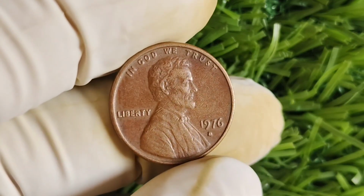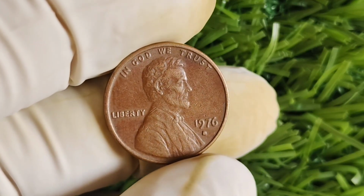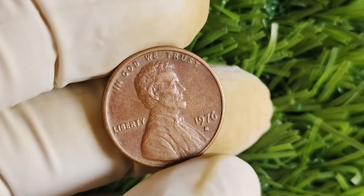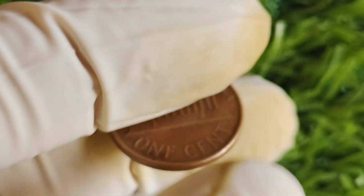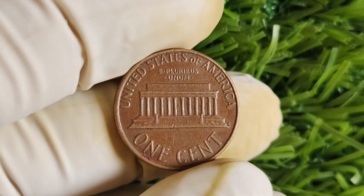Hey there, coin lovers. You ever walk into your local thrift store or dig around in your old coin jar, hoping to find that one golden ticket, a coin worth millions? Well, what if I told you there's a penny, yes, a freaking penny, that could be sitting in your pocket right now worth $2.4 million? Sounds too good to be true, right?